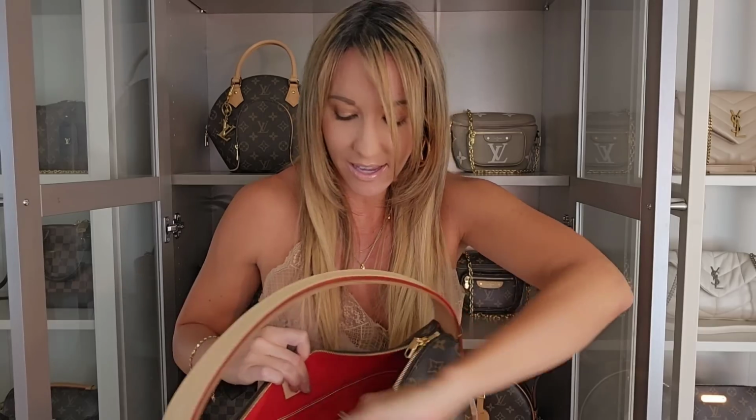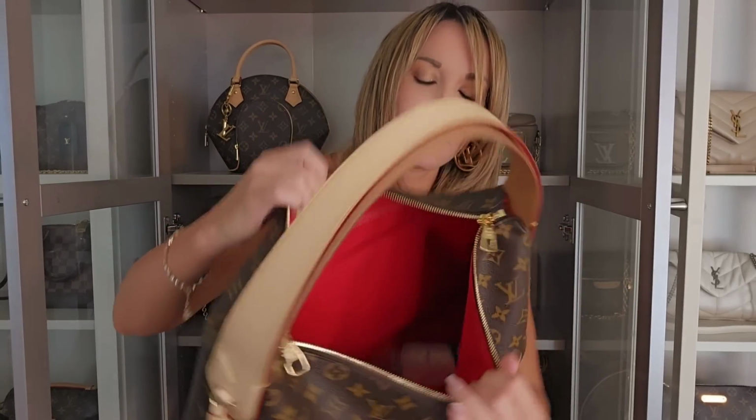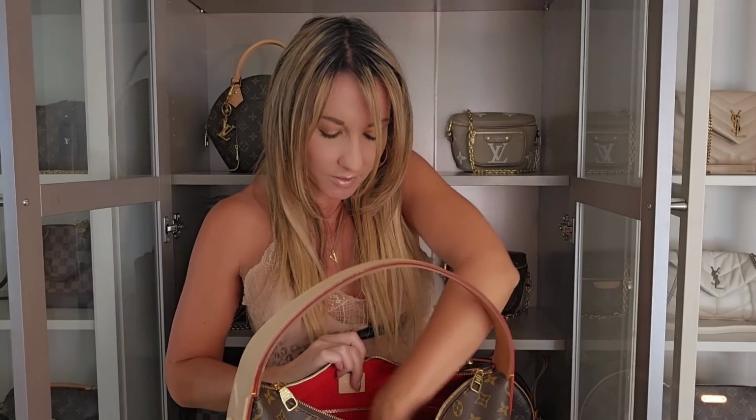So the interior, some of you may be wondering, Louis Vuitton definitely did not disappoint. It has a gorgeous red interior. Let me go ahead and remove these little items.